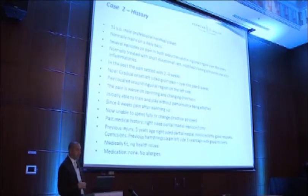Pain is located around the inguinal region on the left side, worse on sprinting and changing directions. He's initially able to train and play without performance being affected, but for 4 weeks, again, pain immediately after warming up, cannot sprint fully or change direction. He had a right-sided partial medial meniscectomy in the past, with good recovery, had some contusions, a hamstring strain on the left side 3 years ago with good recovery, medically fit. So this is what we are focusing on.